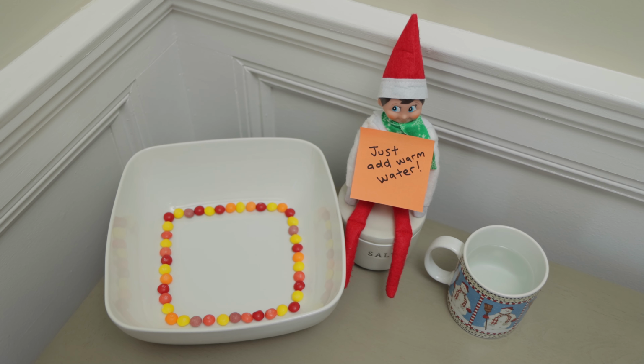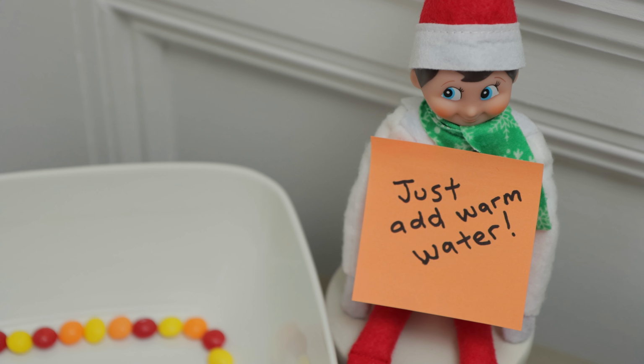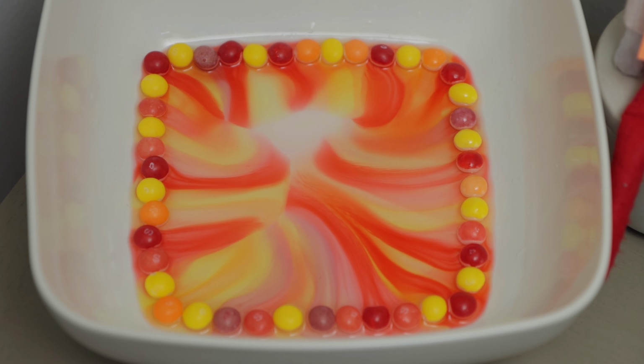Elves love candy. One morning we awoke to find that our elf left out a bowl with Skittles in it. His note read, "Just add warm water." So an adult poured some warm water into the bowl, and soon after, the plate became a magical rainbow.